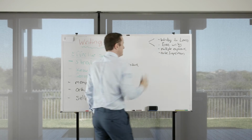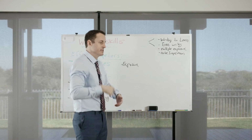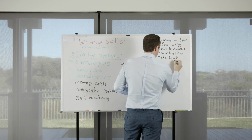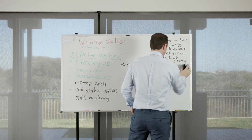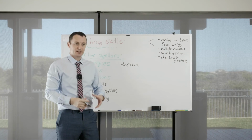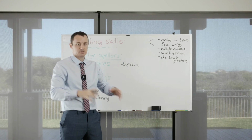Now, the big thing about this is making sure that you're not actually marking students on their writing skills. The idea is it's just practice, pure practice. So that's another one called deliberate practice. Now, they can, of course, practice on a certain thing. So they're actively trying to practice their sentence structure or whatever.